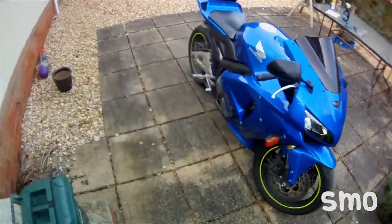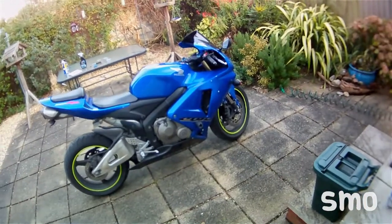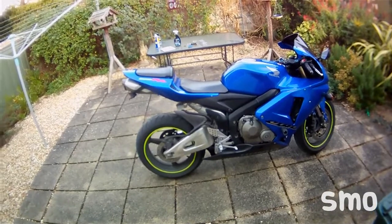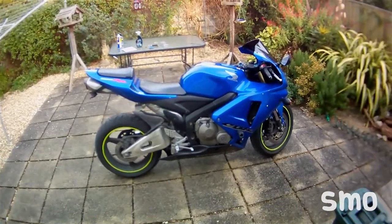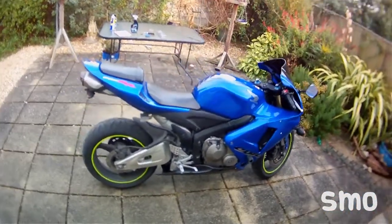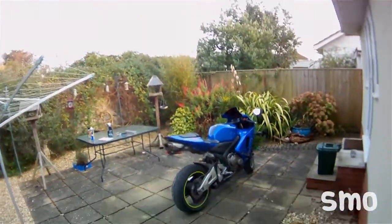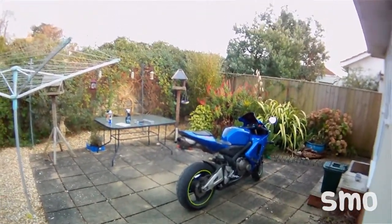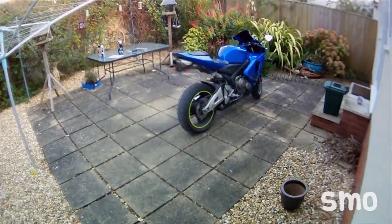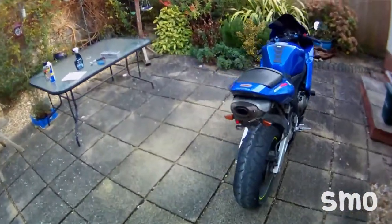When I did my CBT, I can't remember when it was. August, I think, August 2012. So 4 months ago. When I did my CBT, this bike belonged to one of the instructors, and he was riding this when he took myself and a couple of others out on the road, and I fell in love with it as soon as I saw it. I thought it was one of the most beautiful bikes I'd ever seen.